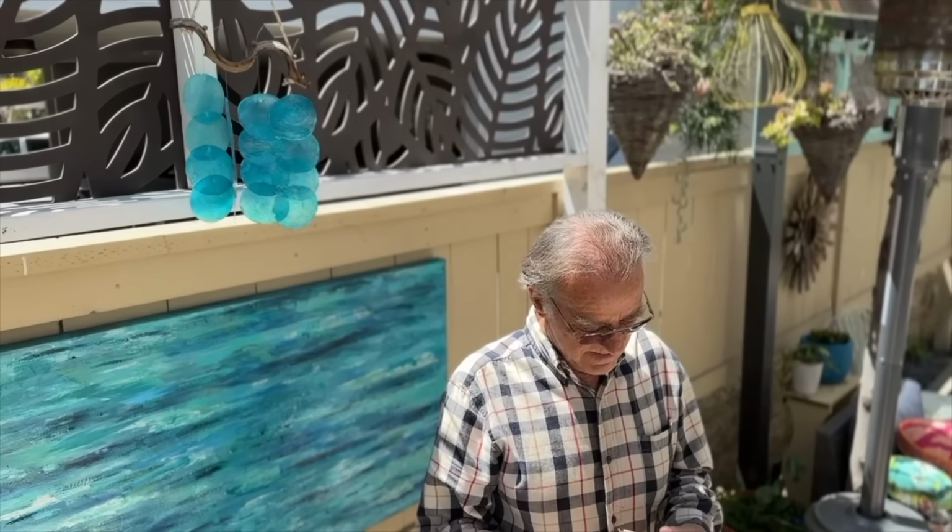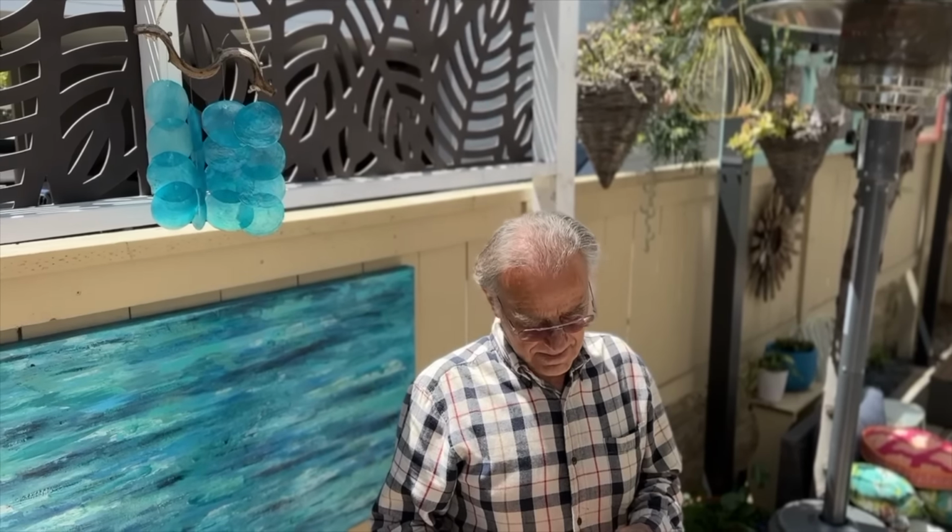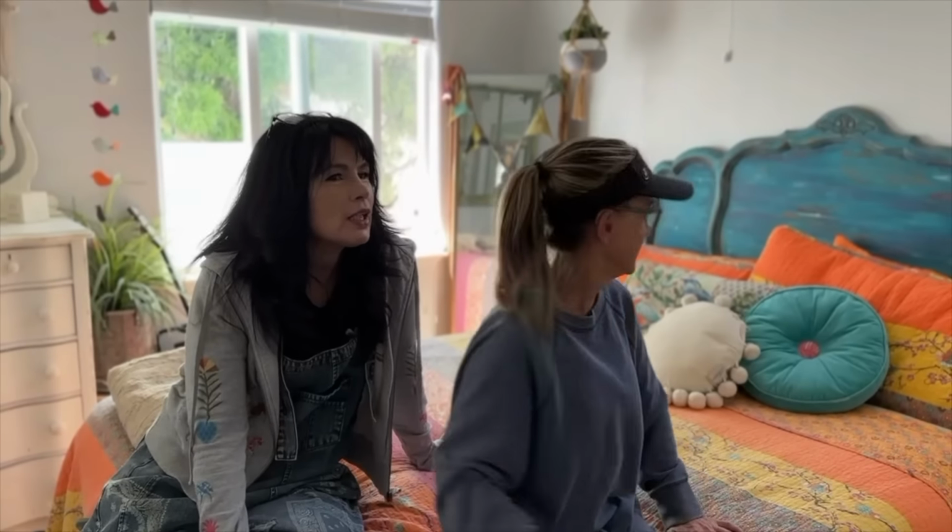Hey Dad, are you ready for a new project? I'm always ready for a new day. Okay, we've got a fun headboard situation for you. We could repaint this, we could repaint that. When I say we, how much of it is me and how much of it is you? When it's my stuff, I'll work at it.